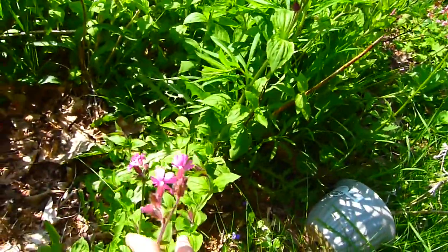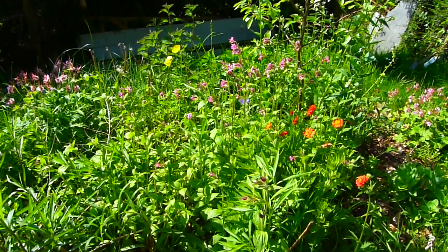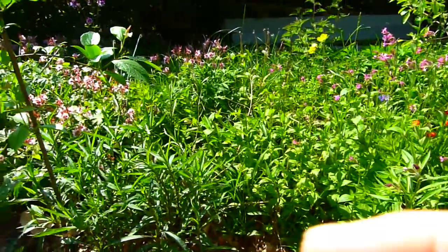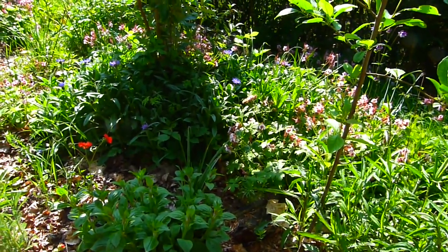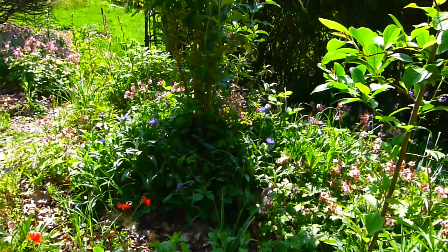This is a wildflower. This is pink campions, growing really bushily here, so I might thin it out. I'm not sure yet. I've got dahlias in here somewhere, but they won't come up until the end of the season, sort of August time. See what I mean about the perennial cornflowers? They're everywhere.